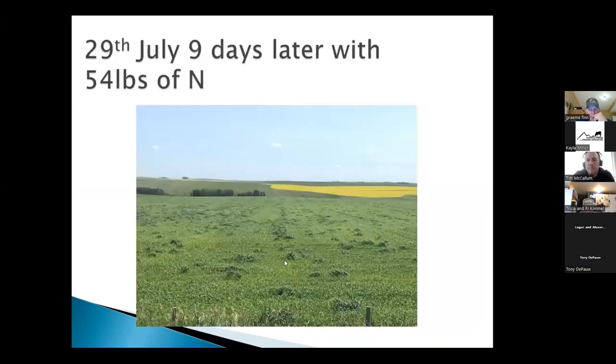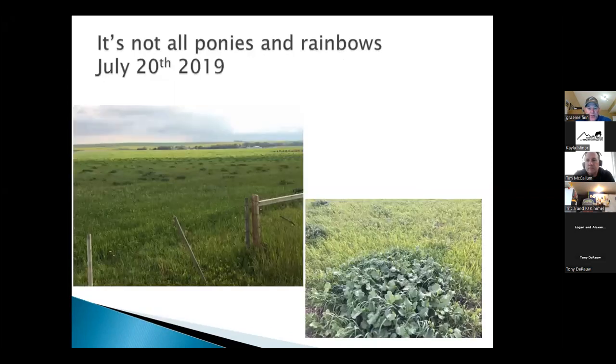This is the 29th of July. In the same paddock, 54 pounds of N went on there and recovered that crop like nothing else. So this is why soil tests are so important to me now, because I want to know what I need. And right now, all I'm down is just nitrogen. I don't need anything else.